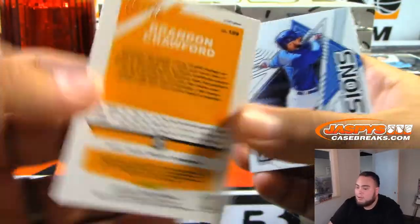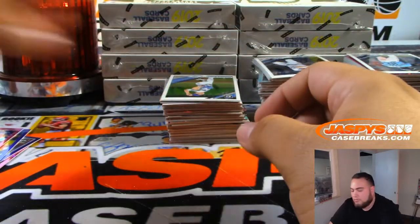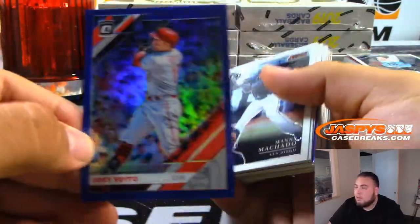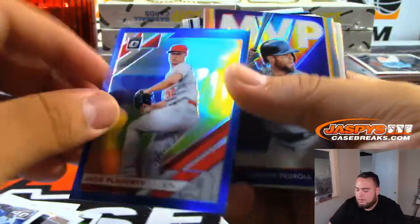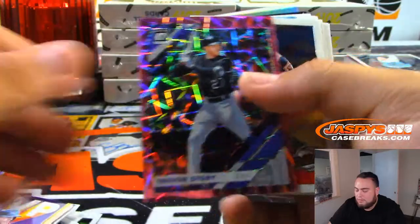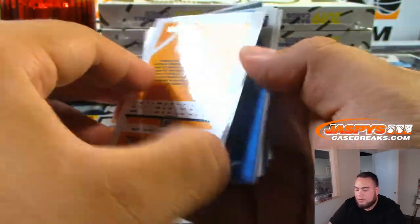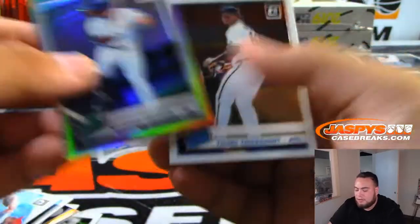Crawford for the Giants to 189. Joey Votto to 75. Oh, I thought that was an autograph. Santana for the Dodgers to 75. Flattery, St. Louis to 75. Trevor Story for Colorado to 199. Walker Buehler to 76 for the Dodgers. You got Jackie Bradley Jr. to 25 for the Red Sox.